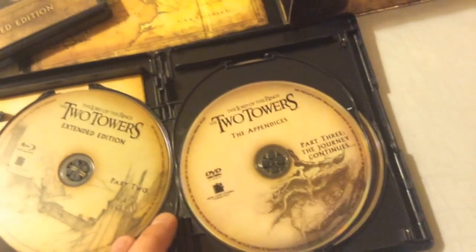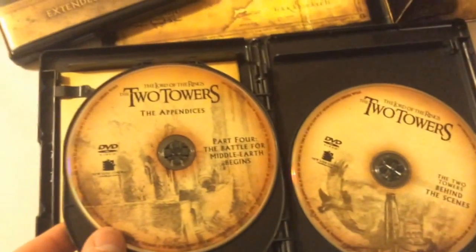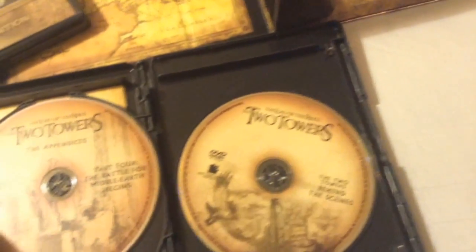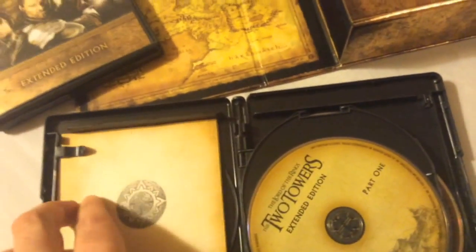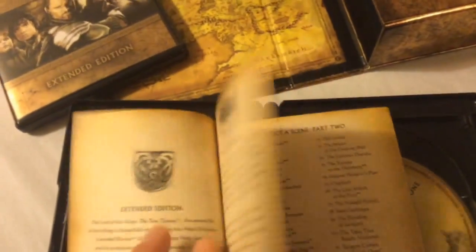And starting off the DVDs with the special features, part 3, The Journey Continues. Part 4, The Battle for Middle Earth Begins. And of course the behind the scenes disc right there. And I'm hoping we'll get a huge box set, you know, with The Hobbit coming out on Blu-ray. Once the third one, of course, comes on Blu-ray, we'll probably get the extended editions, definitely. And I'm thinking maybe we'll get all 6 films of an extended edition in one box set. That would be really nice. That would be really cool.